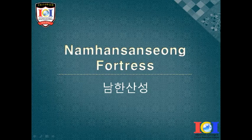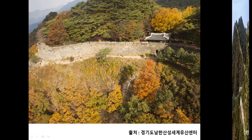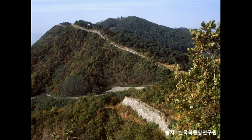Let's take a closer look at 남한산성 Fortress. 남한산성 Fortress was constructed in 1626 during the 4th year of King Injo's reign. It is located 25 kilometers southeast of the center of Seoul. It is a mountainous area with an average altitude of more than 480 meters above sea level to maximize its defense. Its circumference reaches 12 kilometers and is large enough to have a city on the mountain, so it is the place where the dynasty and the people evacuated during the war.